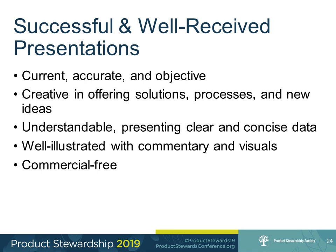And again, make sure your data is current, accurate, objective, offers solutions, new ideas, that it's understandable, the data is clear and concise, and that it has appropriate visuals. So I have seen at this conference and other conferences a lot of data and graphs on one slide. And keep in mind that if it's a larger room, so if you're in the Union Station A room and there's people all the way in the back of the room, they might not be able to see that.